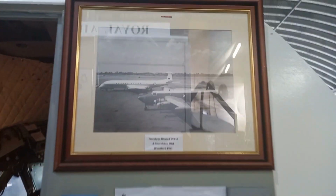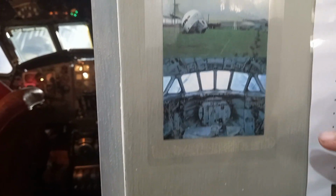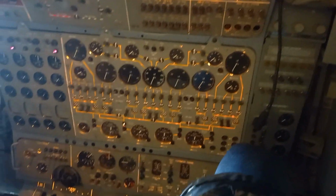This is the prototype Nimrod. A private collector bought this. This is how he bought it. He found it for scrap, and it took him years to rebuild it with all the original parts he managed to source, apart from this seat on the right. That's not the original, but the other three are. All the original equipment we managed to source second hand, from eBay or all over the world, to rebuild this. So many clocks, so many switches.